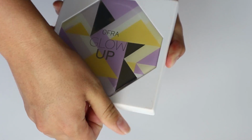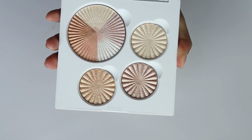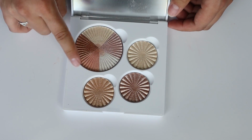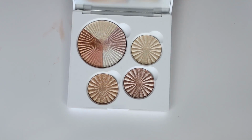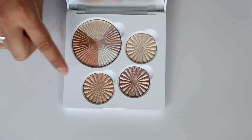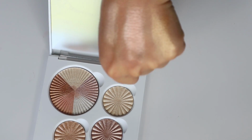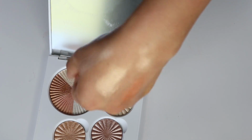And here is another one of my favorite highlighting palettes. It's the Ofra Glow Up. Oh my gosh, you just get anything and everything ever in here. I love how you can use, in this wheel here, you can use them as like all mixed together or single. My favorite tone though is Rodeo Drive. I think that's their most popular one, and it's for some reason because it's so beautiful.